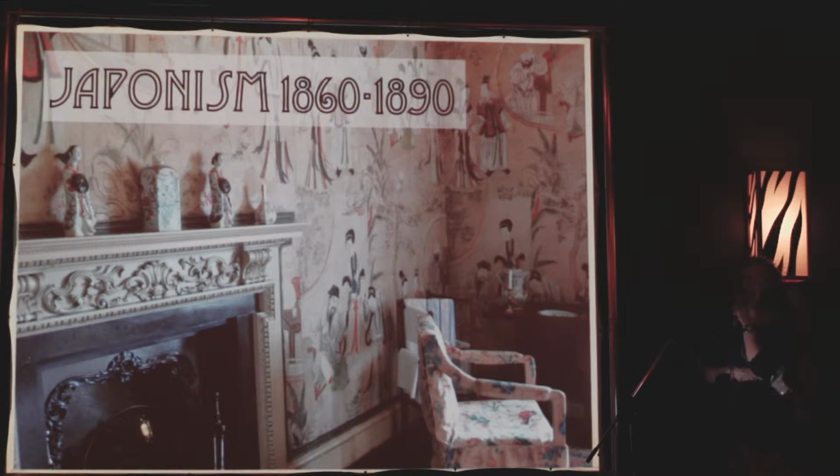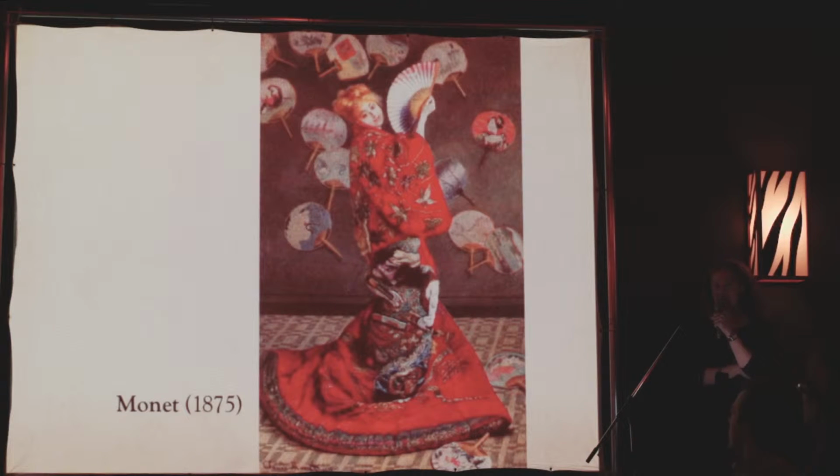Well, back in 1850, when Japan opened up to the Western world, there was a huge craze for anything Japanese, and they called it Japanism, or in French, Japonisme. And people were going crazy for Japanese stuff. So dealers were coming over to Japan, taking everything they could and shipping it back to Europe to fill this craze. This was a painting by Monet of his wife wearing a kimono.